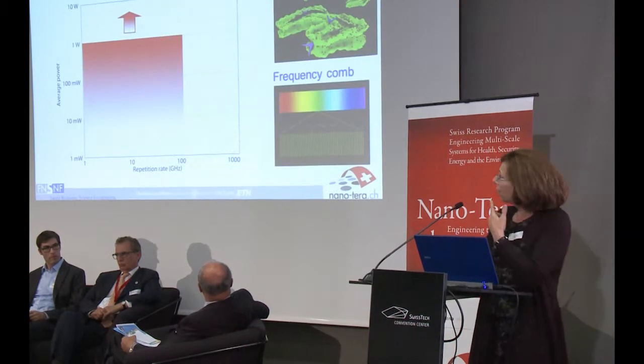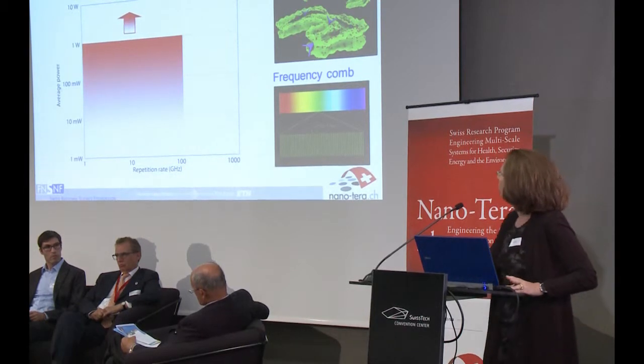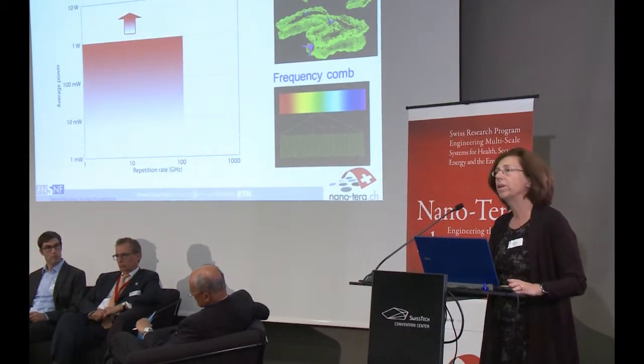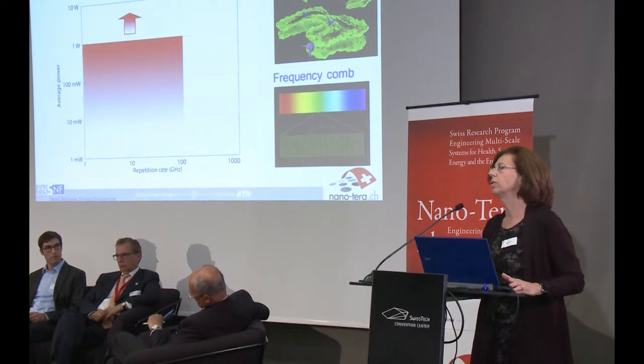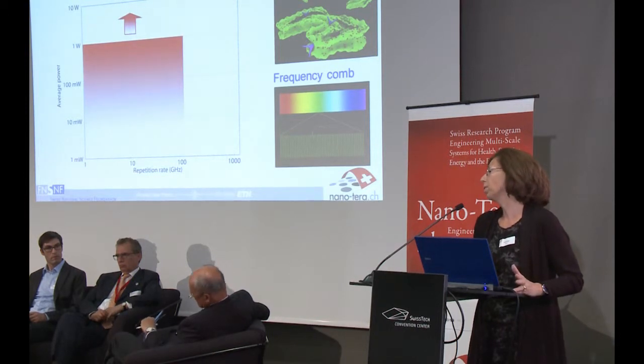So when you look at the parameter space we're going to address with this type of devices, we're going from 1 to 100 gigahertz pulse repetition rates. We want to get over a watt of average power. There is no competing technology from a semiconductor device laser out there. So we're competing against diode pumped solid state lasers.